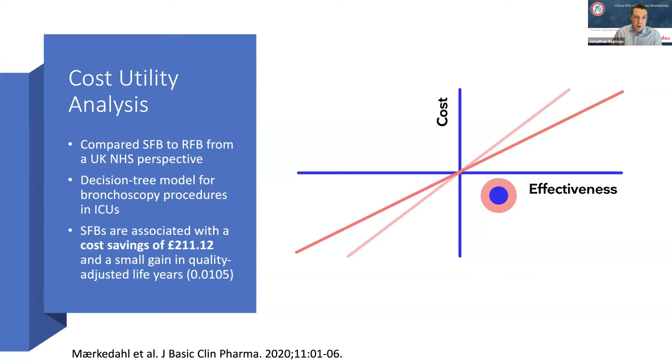In addition to these actual real-world studies, there have also been different modeling studies that have been conducted. This is a cost utility analysis that came out about 2 years ago, and they compared single-use flexible bronchoscopes to reusable flexible bronchoscopes from a UK national health system perspective. They used a decision tree model for bronchoscopy procedures specifically in the ICUs. What they found was that single-use flexible bronchoscopes, SFBs, are associated with a cost savings of over 200 pounds per case, as well as a small gain in quality adjusted life years. So that's a nice added benefit in this case.